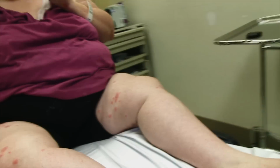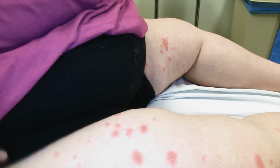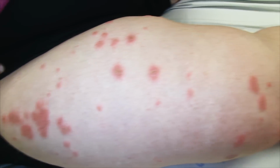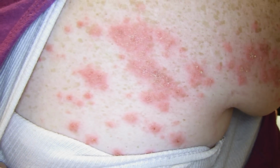Capture this. All right, then we're gonna come over this leg here. So I'm thinking this is more like a coxsackie A6, the new variant of hand, foot, mouth disease. Okay. And then on your back, I want to capture this area, like right in here. That's a little crusting.